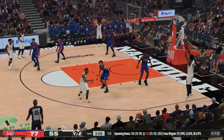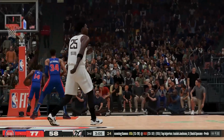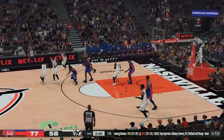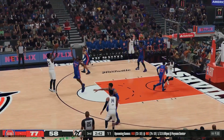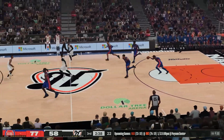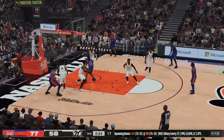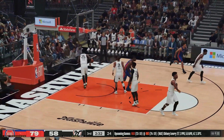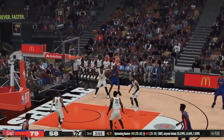Down by 22. Francis Mullins. It's the corner three. Nice to see him hit a shot here. 19 points. Mullins gets another look. Top of the key. This time. No good. Giannis finding Nerlens Noel in transition for the easy dunk. Back down by 20 plus.